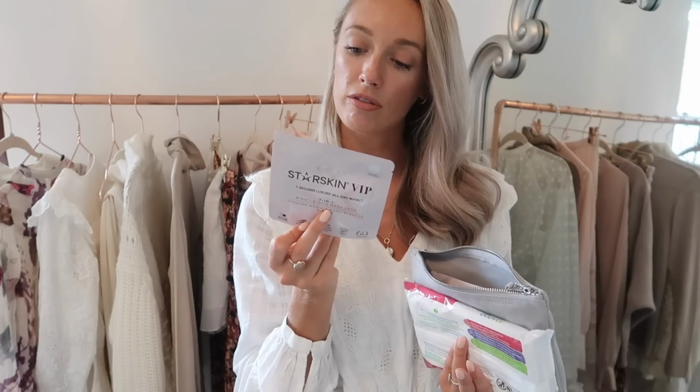at a new destination. And something that I've also added in here, that's something that arrived in my PO box, are these Star Skin VIP 7-second luxury all-day masks. These are a 7-in-1 miracle skin mask pad. Apparently it's a 7-step skincare routine in one easy step, a mask pad that delivers instant fresh and dewy looking skin. So I thought that would be fantastic to take on an aeroplane, and I've got 2 of those in this little bag as well.